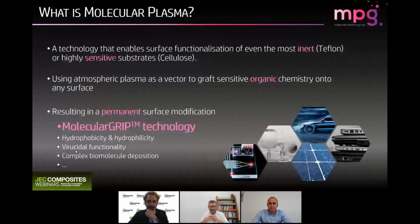But what is molecular plasma? What are we talking about here? In the end, it's a technology that, as we already mentioned, enables surface functionalization of highly inert materials like Teflon and polyprop and highly sensitive substrates. And we use atmospheric plasma as a vector to graft a range of organic chemistries onto any surface. So contrary to Corona or other open air plasma type systems, where the plasma itself creates the function, for us, the plasma is, I shouldn't say only, but still is the vector to really bring an organic chemistry onto a surface and bind that covalently onto that surface. And because we bring a different chemistry specifically to the surface and graft it, that results in a permanent surface modification. So you don't have any decay or anything like that.